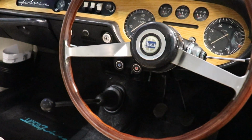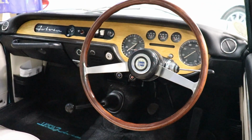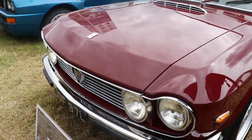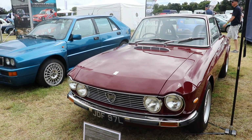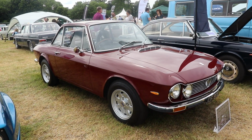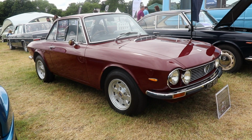As we said, the HF was the racing version because the Lancia Fulvia was a great 60s and 70s rally car. The most notable moment was winning the 1972 most famous Rally Monte Carlo with driver Sandro Munari. So the fact that this was a rally-winning car is enough to say how great this little Italian car is.